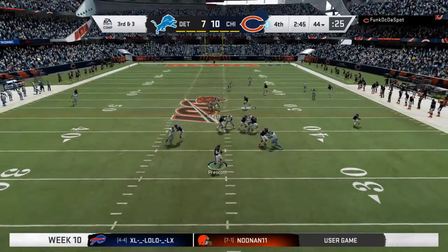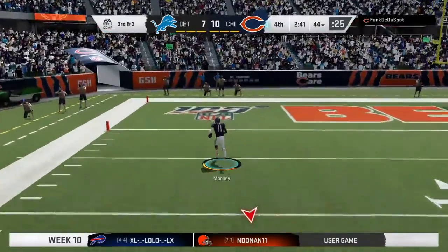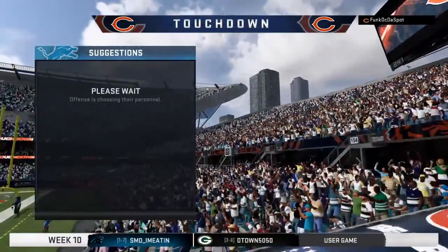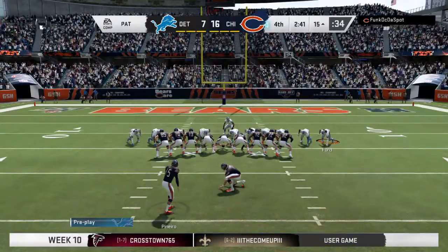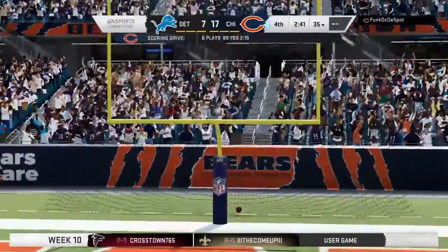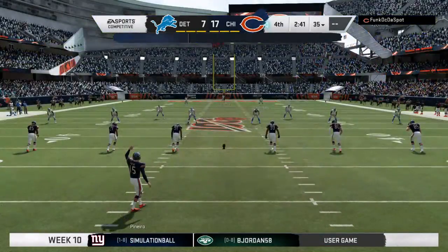From the shotgun, it's Prescott. He's going to let this one go deep. This is caught inside the 15. Touchdown, Chicago. A big play, his 9th touchdown of the season as the Bears push further out in front. Extra point right down the middle, and his guys will take a 10-point lead.